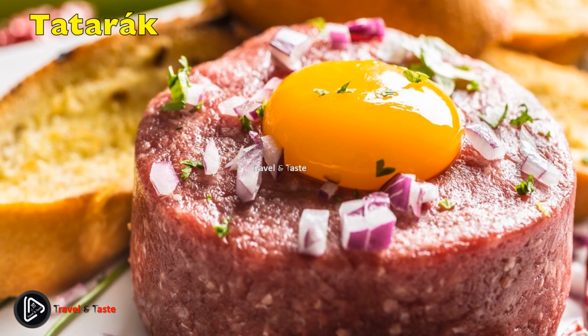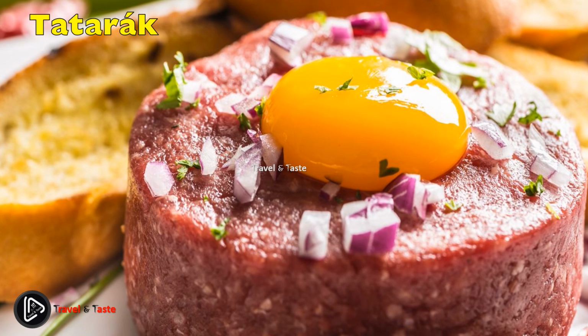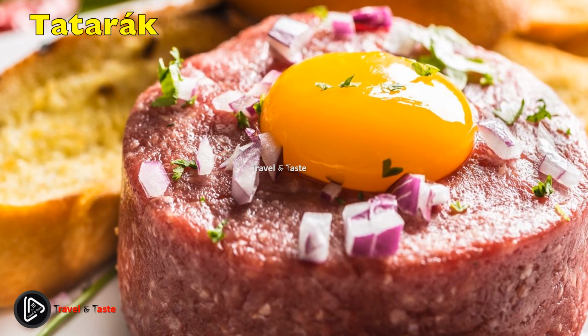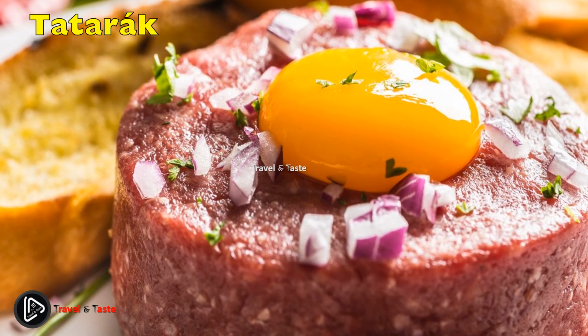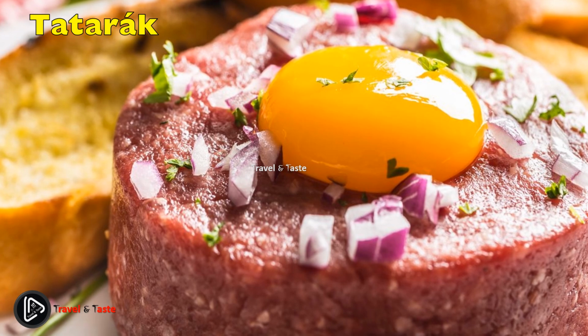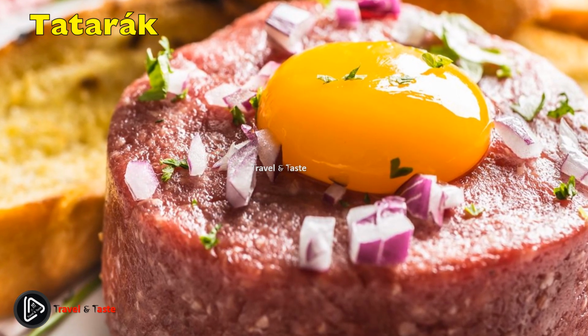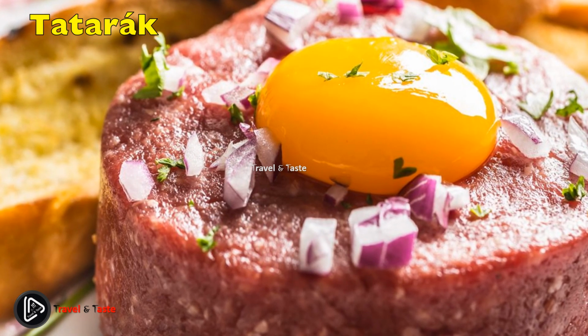Raw ground beef is formed into a ball with a small hole in the middle, into which a raw egg yolk is dropped. The rest of the ingredients are served separately and added individually according to preference. Fresh chopped onion, black pepper, salt, Worcester sauce, mustard, ketchup, and garlic can all be added. The beef, egg yolk, and the rest of the ingredients are mixed together and served on toasted bread.